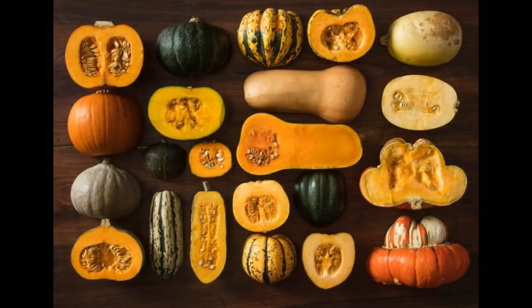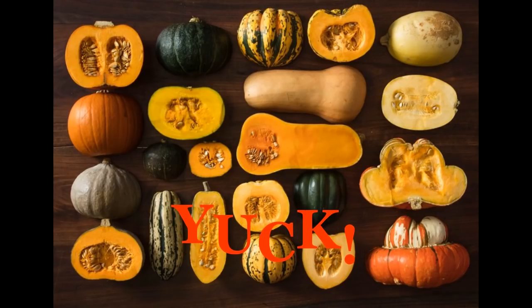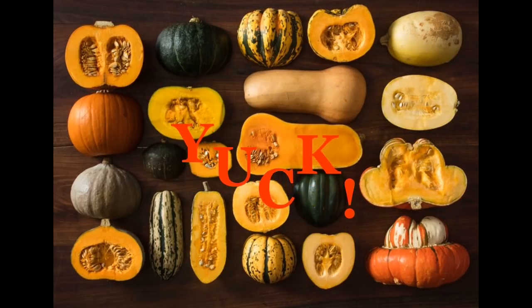Number five, squash. Okay, this is not one of my favorites. I don't like squash. But hey, when you're hungry, it is what it is. Stored in a cool, dark, dry place, they will last for months due to the hard shell. And aside from being easy to grow, they have a good nutritional value.